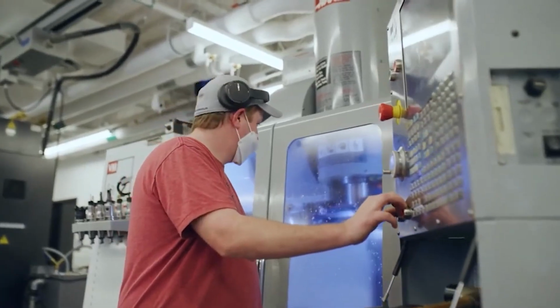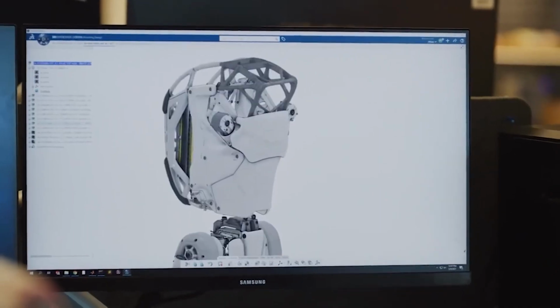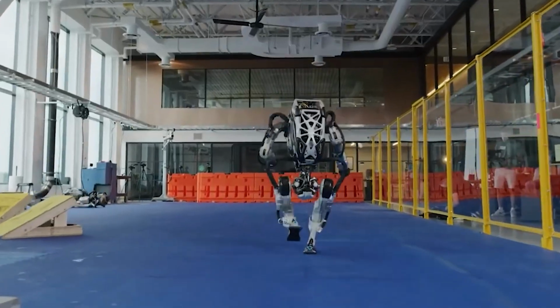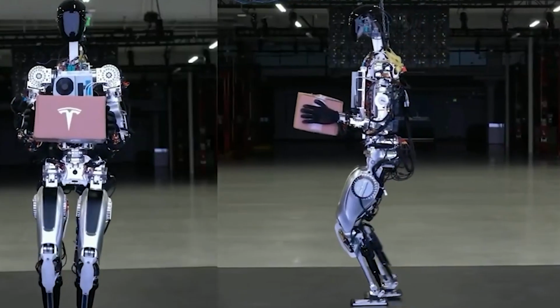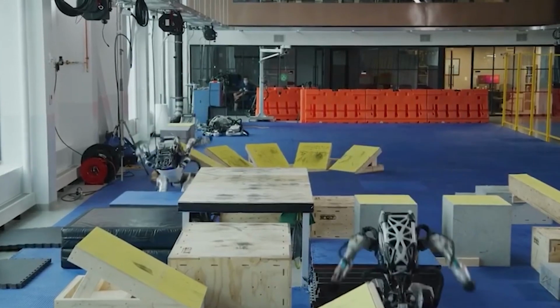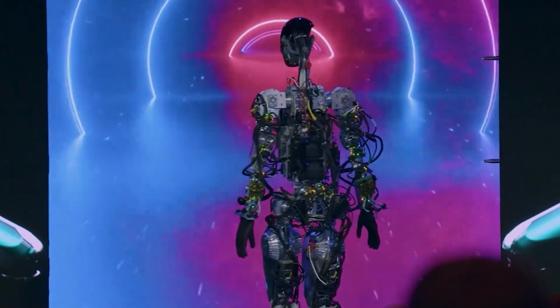Tesla is not the first automaker to develop a humanoid robot. Along with Hyundai's Boston Dynamics, Honda worked on robots dubbed Asimo for nearly 20 years. In its final form, Asimo was a child-sized humanoid robot capable of untethered walking, running, climbing, and descending stairs, and manipulating objects with its fingers.